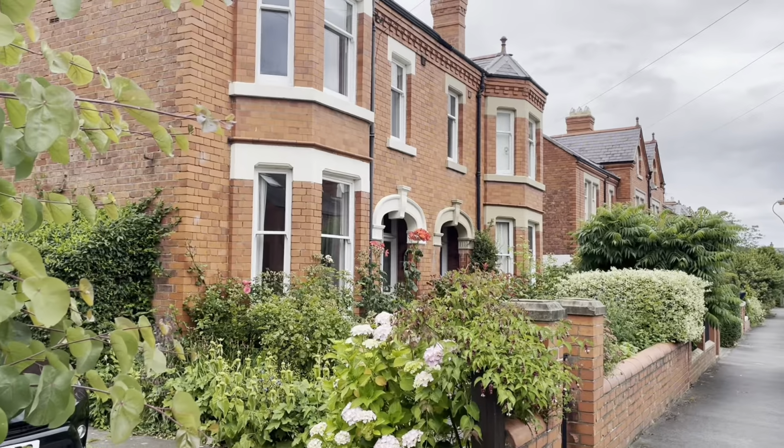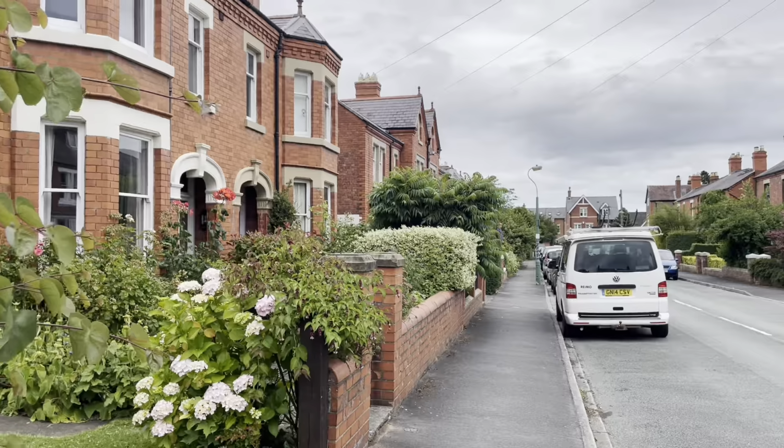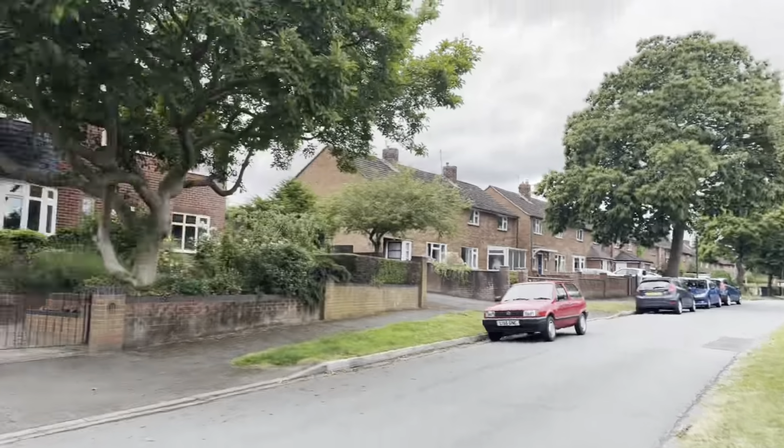Wowzers. In the Hermitages. I used to know a kid who lived here as well, and ironically, his parents were dentists as well. I don't recall their house smelling of farts though.